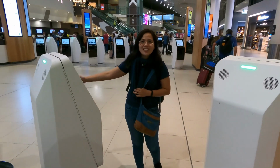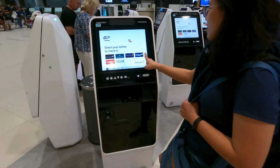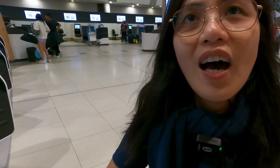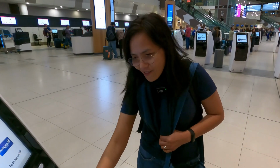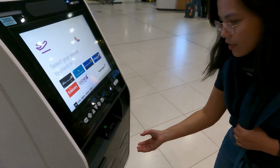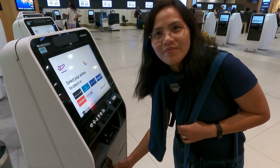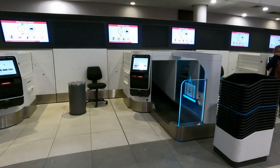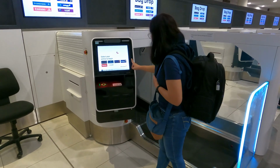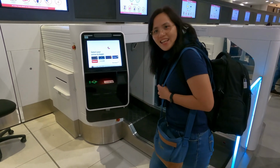So this is the self-check-in machine here in Perth International Airport. Whatever airline you'd like, you can just press one of those, and then something will pop up here. Just follow the prompts and put your passport or the barcode, the boarding pass, over here. After that, just follow everything, and you will get your real boarding pass and also the luggage ticket. Then you go over here to drop your bag off. You still need to use your airline, but this time you will only use your boarding pass here, and then just put your luggage here, and there you go.